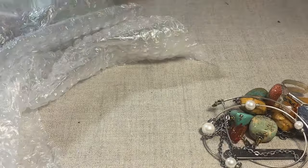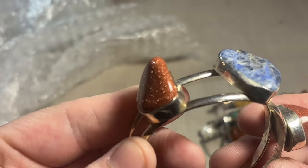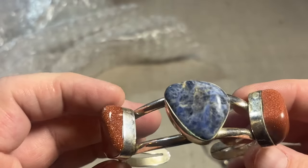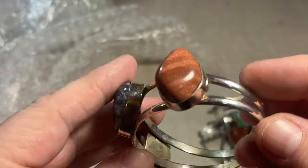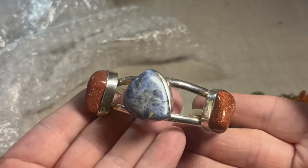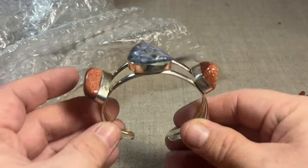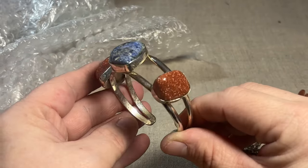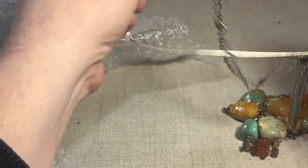Oh. Look at this. Beautiful gold stone. I think this is sodalite. Very, very chunky sterling silver. Beautiful, beautiful silver. And beautiful gemstones. That's a good one. Let's see.